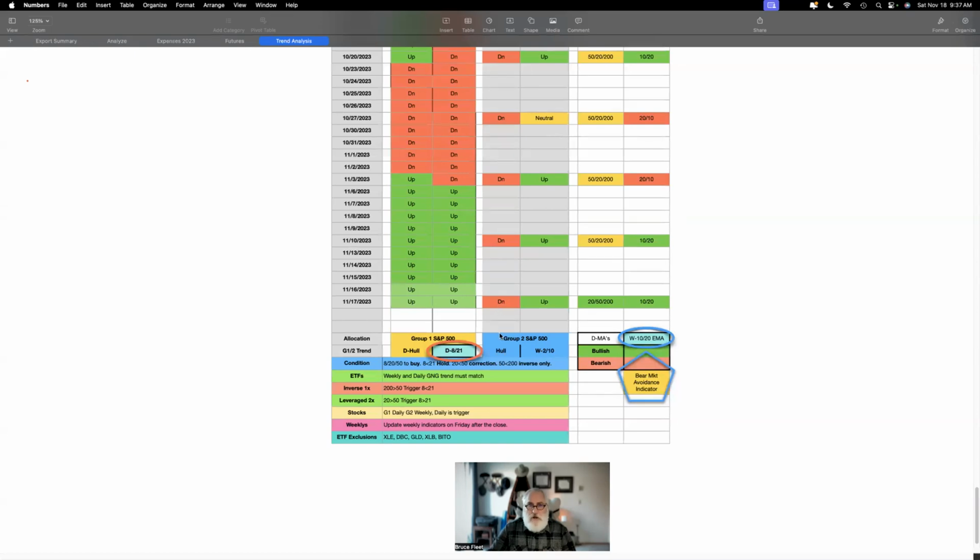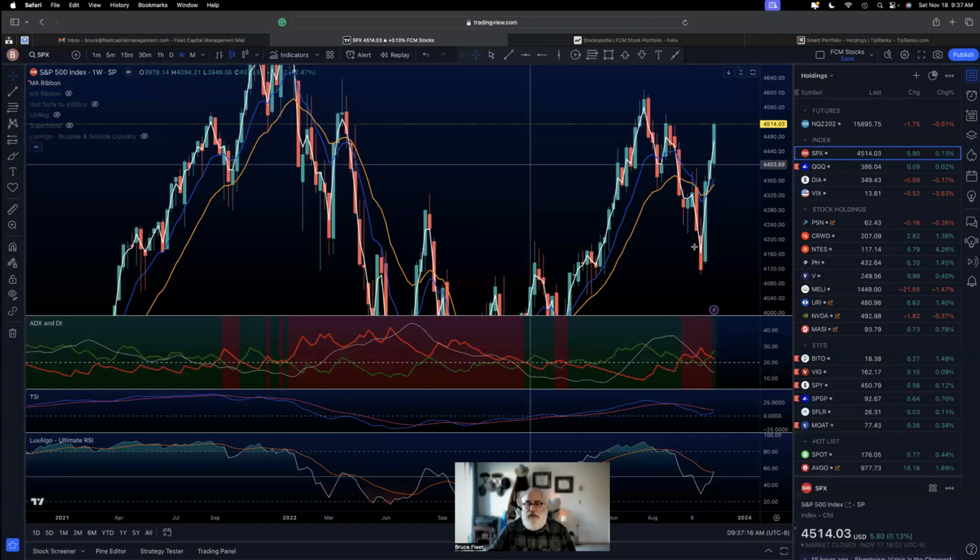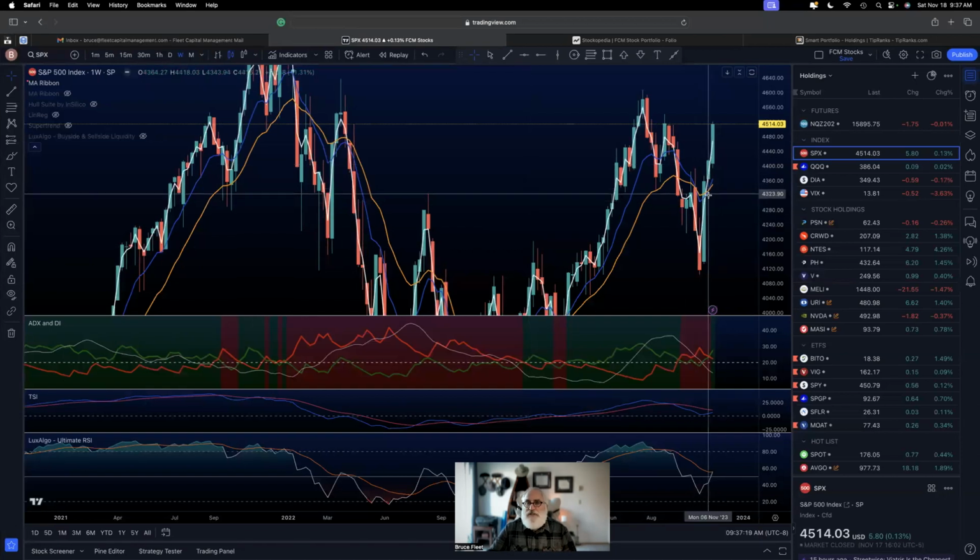So now I'm blending the hull on the weekly with the 2-week. The 2-week tends to be faster, which gives us a little bit more reliable indication. But again, these are just things that I use to tell me, should I be buying stocks for you, or should I not be buying stocks for you, based on the underlying technicals, because it's a whole lot easier to make money when you are trading in the direction of the trend.